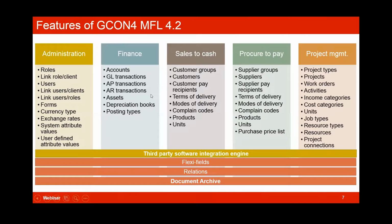From finance perspective, we have accounts, GL transactions, AP transactions, AR transactions, fixed asset, depreciation books, posting types. From sales to cash, you have here customer groups, terms of delivery, products, units, all you have here. From procure to pay, we have suppliers, supplier groups, those as well. From project management perspective, also project types, project work orders, projects, activities, job types, resource, project connection, which normally is very interesting to be able to do maintenance in bulk manner.